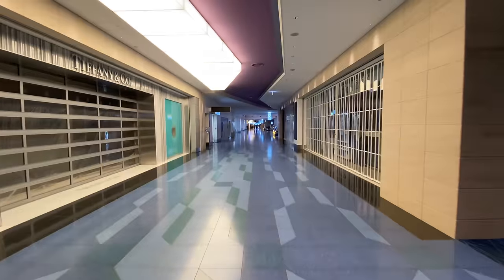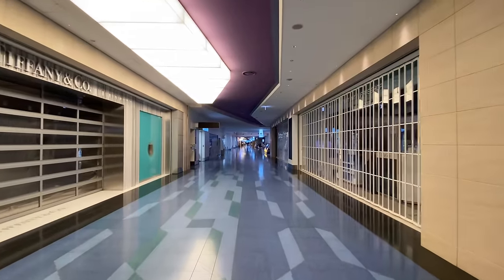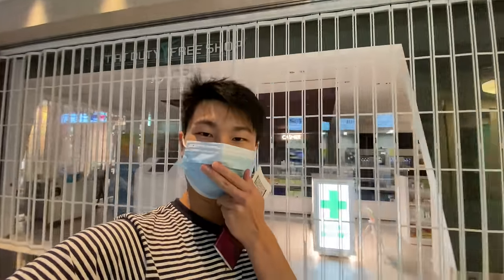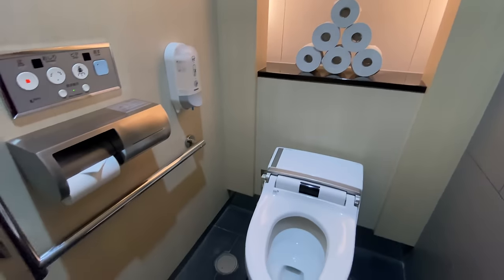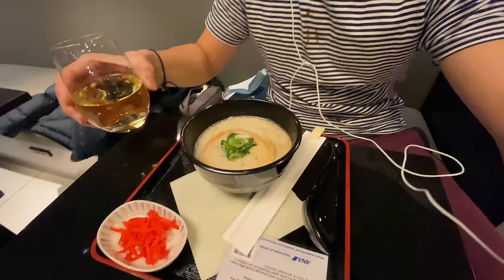I've really got nothing to do now, so I'm just walking around the terminal trying to do some shopping. Unfortunately, all the shops, including the duty-free store, have closed. That's God telling me not to buy more vodka. So I'm back in the lounge. I just want to show you how neat and nice the lavatory is. Look at the way they stack the toilet rolls. Everything's just so neat and tidy and clean. I just got another pork ramen and champagne. Oh, this one is really good.